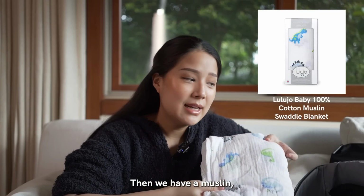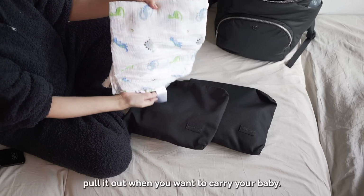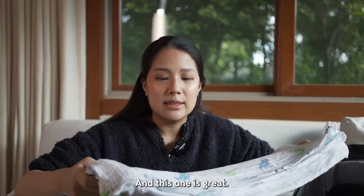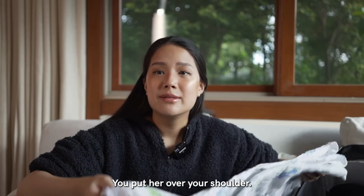Then we have a muslin. Make sure that it's out and accessible so that you can easily pull it out when you want to carry your bebe. And this one is great. They're soft, they're comfortable. You put it over your shoulder.